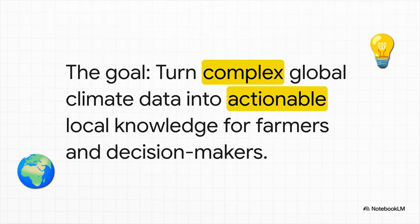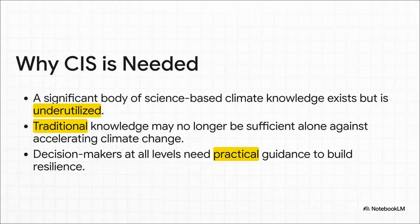Yeah, think about it like this. You can have the most powerful supercomputer in the world running a global climate model, right? But that is completely useless to a local farmer who just needs to know when to plant her yams. The whole goal here is to bridge that enormous gap. And the need for this was and is incredibly urgent.